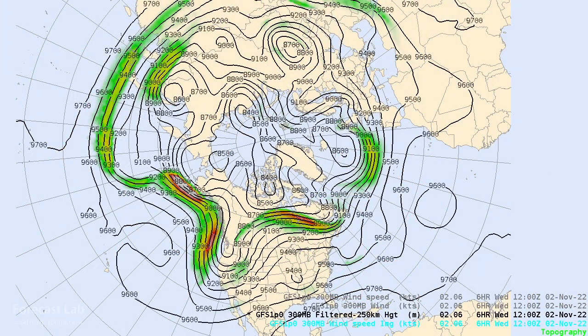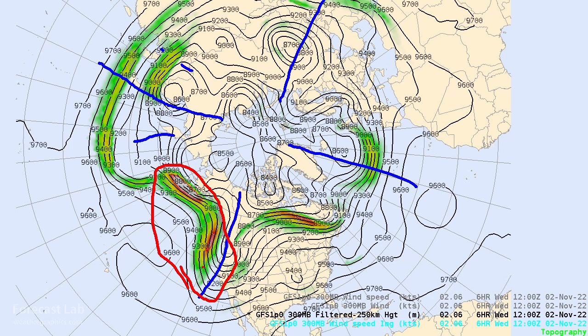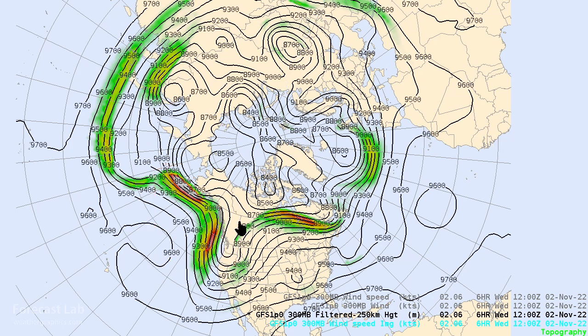All right, taking a look at our long wave pattern, what do we got here? Let's see. That looks like a long wave, another long wave right there, possibly one through there, and then this looks like another one. I don't know if that's one or two, but yeah, we're looking at, I guess, a 4 to 5 wave pattern, which is going to be slightly progressive. And you can see that the most active region is in the Pacific. There's the stronger jet streams. And let's take a look what happens over the next couple of days.